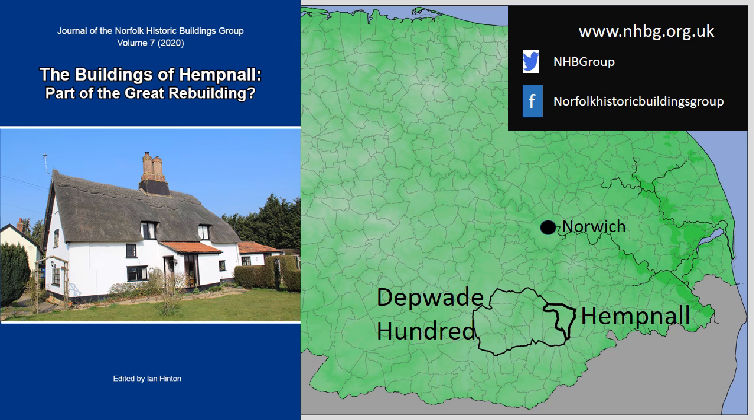Hempnall is located about 10 miles south of Norwich. It was a rich and important ville at the time of Domesday, based on the core of an Anglo-Saxon estate. But its position declined significantly over the next 300 to 400 years, but it retained more than 200 acres of woodland right through until the 19th century.